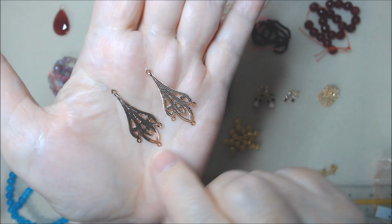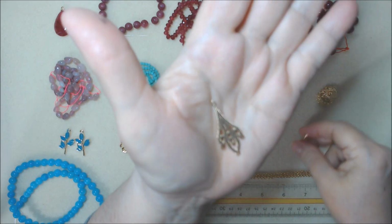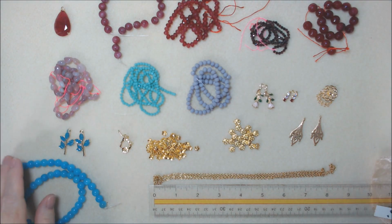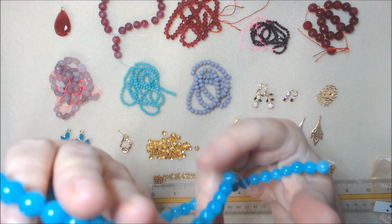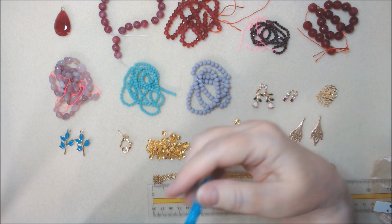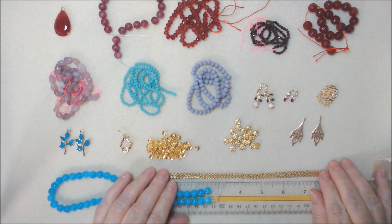There's the front. There's the back. Okay, and then the last thing was the free gift, which I already mentioned, and there were 50 on my strand. This was number 18. So, really pretty kit. I'm very happy with it.